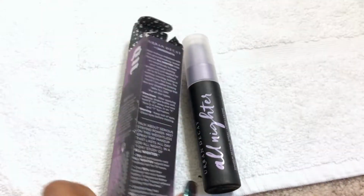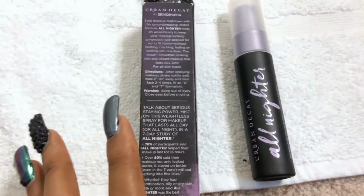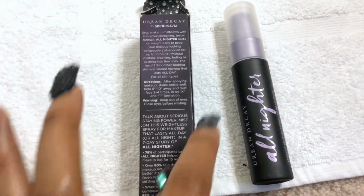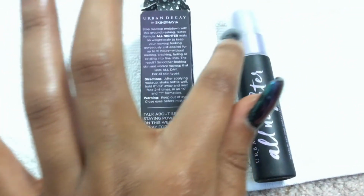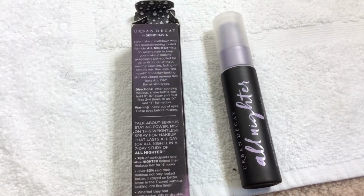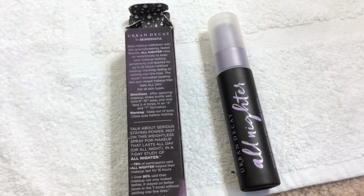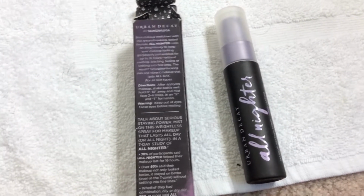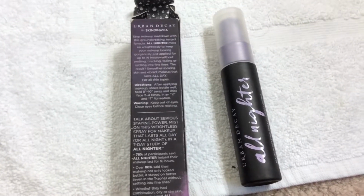So let's say this is your face. I know this is so weird, it's a rectangular box, but let's say this is your face. You're supposed to spray the X, from the edge of your forehead down to the nose, down to the bottom of the chin, and then you do it again on the other side, and then you go across and down to your nose.